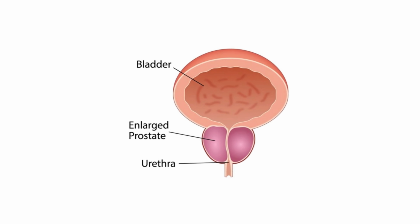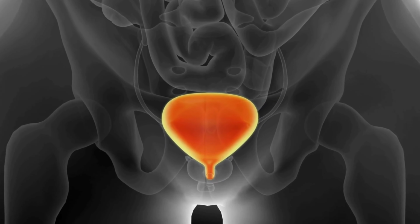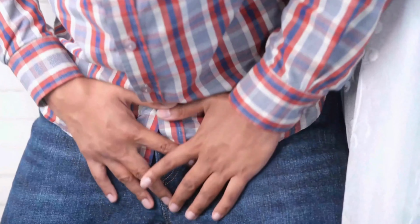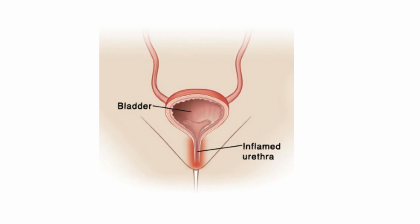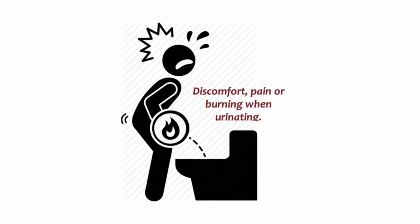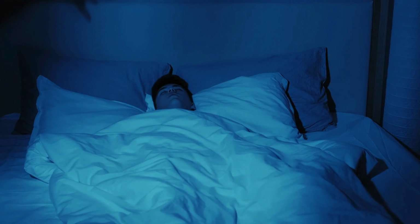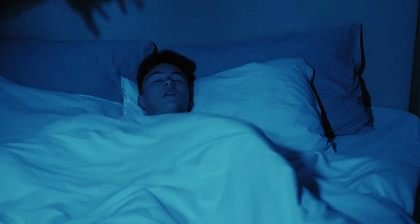The underlying mechanism at play involves the enlarged prostate exerting pressure on the urethra, the tube responsible for carrying urine from the bladder out of the body. As a result, the normal and efficient flow of urine is disrupted, leading to an increased need to urinate more frequently. This disruption not only affects the quantity of urine expelled, but also disrupts the regular sleep patterns of individuals, causing them to wake up during the night to address this heightened urge to urinate.